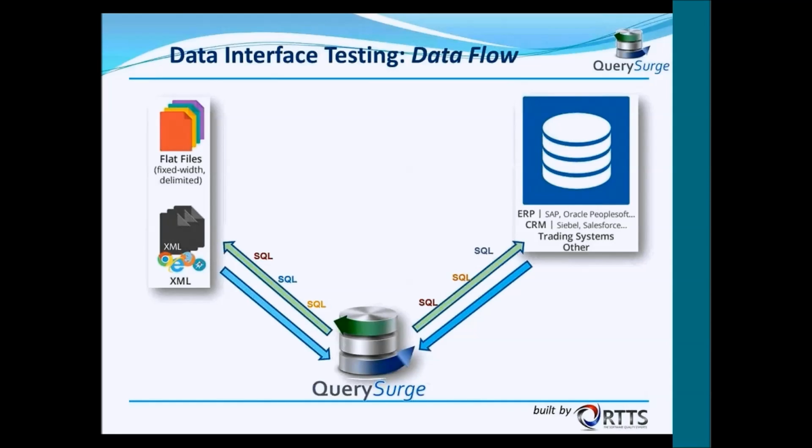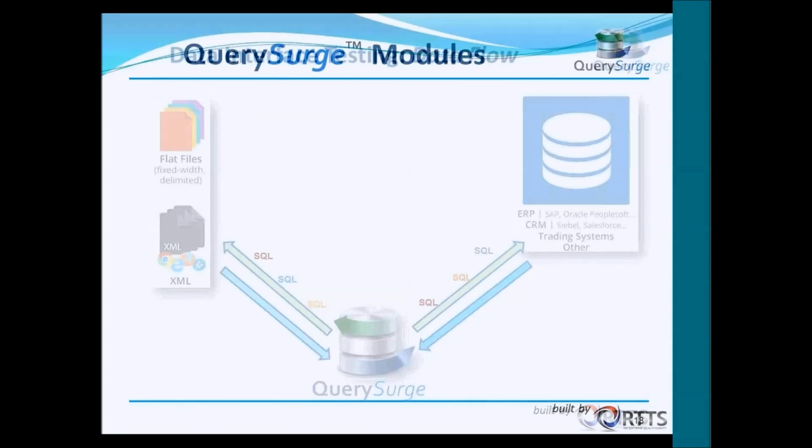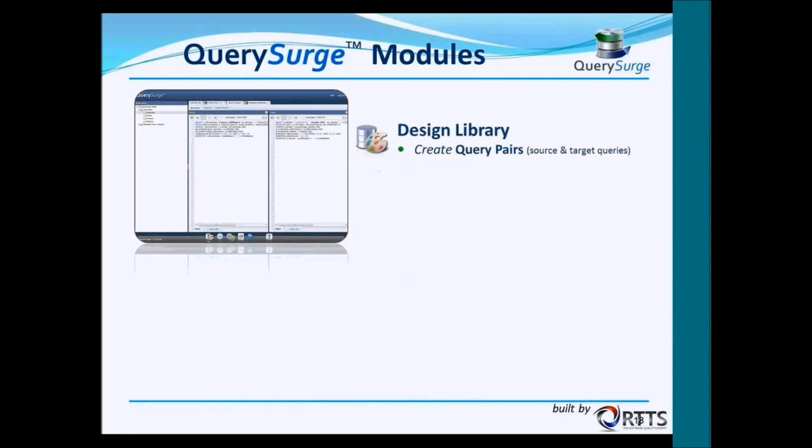One of the good things about QuerySurge is you don't have to take XML and import it into a database, or you don't have to do that with a flat file or import it into Excel. QuerySurge can natively connect to flat files or XML and do joins between them. So it's really, really cool technically, and it performs everything you need it to do.